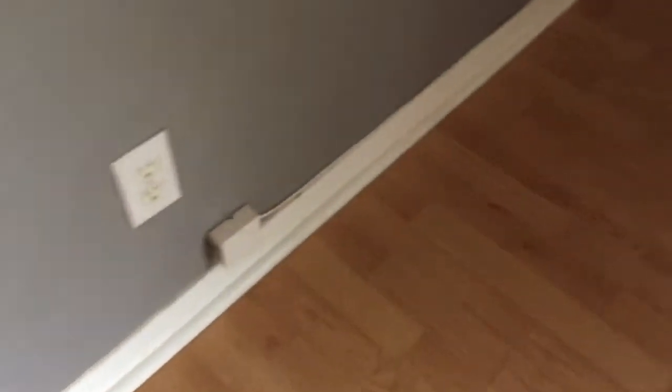The walls look to be in good shape. There are a few small nail holes, but overall there's no visible damage to the walls. Same with the baseboards. The baseboards seem to be in good shape here in the living room. They just do appear to be dirty. Same with the floor. No visible damage to the flooring, other than seeing pet hair everywhere.